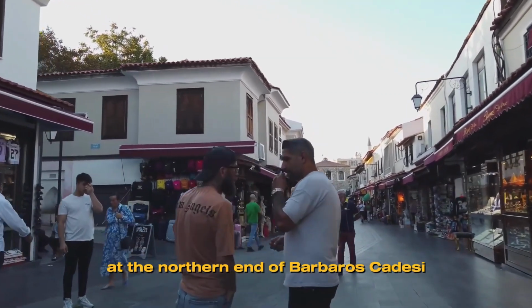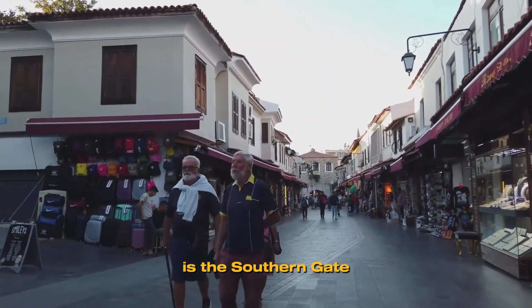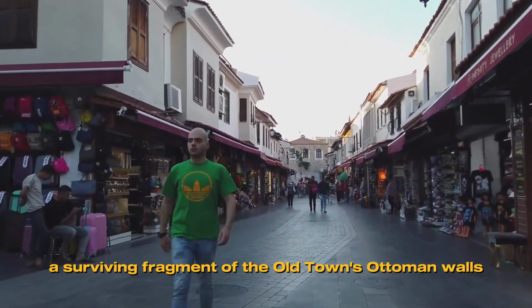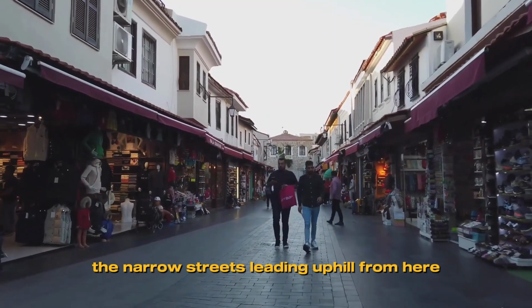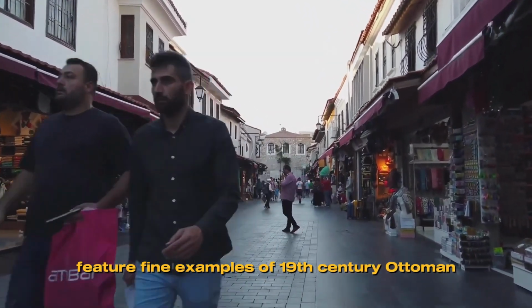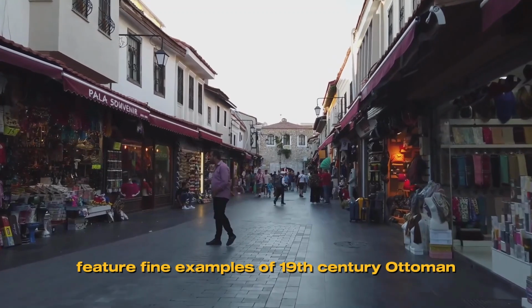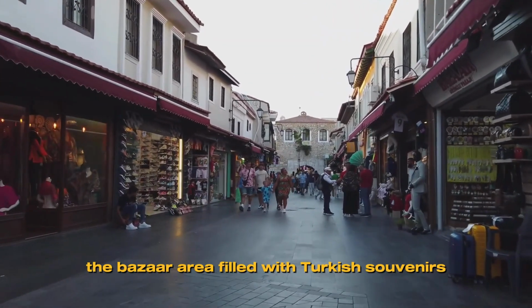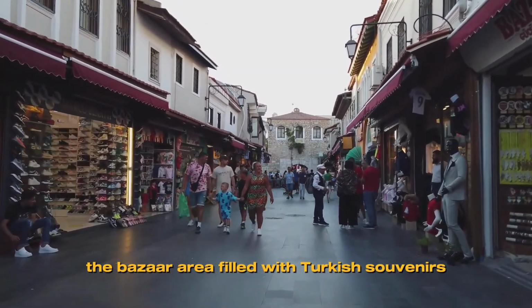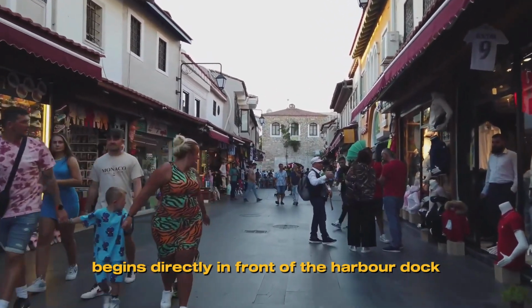At the northern end of Barbaros Kadesi is the Southern Gate, a surviving fragment of the old town's Ottoman walls. The narrow streets leading uphill from here feature fine examples of 19th-century Ottoman half-timbered houses. The bazaar area, filled with Turkish souvenirs, begins directly in front of the harbor dock.